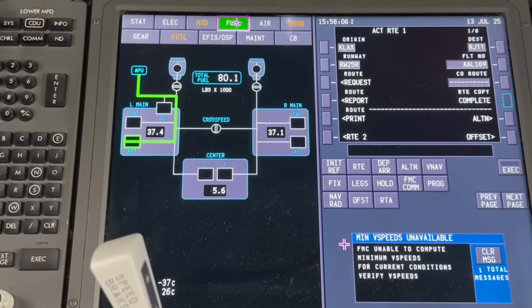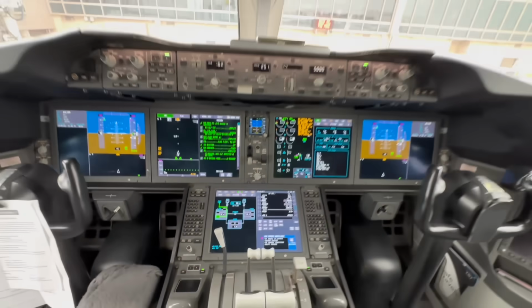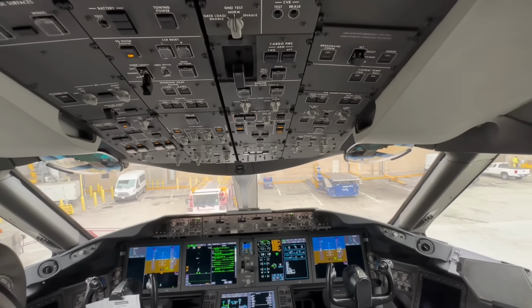Finally got it balanced. Hilarious. Okay, now we wait and this thing goes out to Miami.